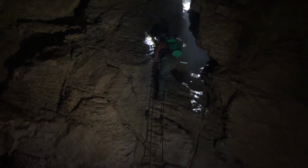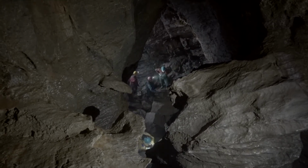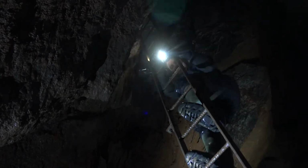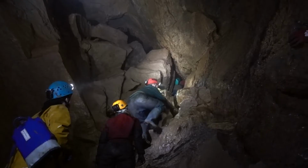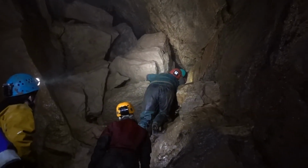Wire Rift finishes at a ladder down into the much older Upper Mud Hall. And you've got John. Where next? How's that going to us? But the top of the chamber complex is a bit further on and up.